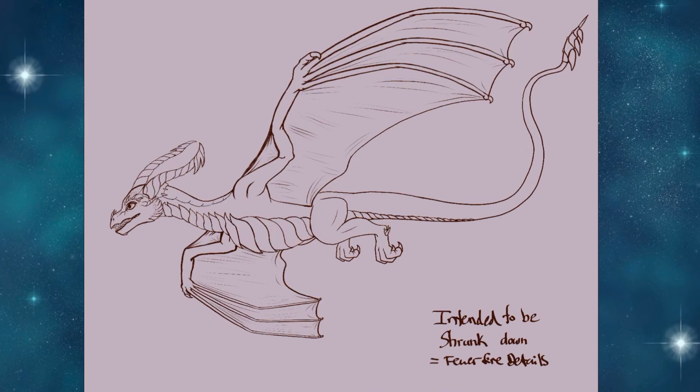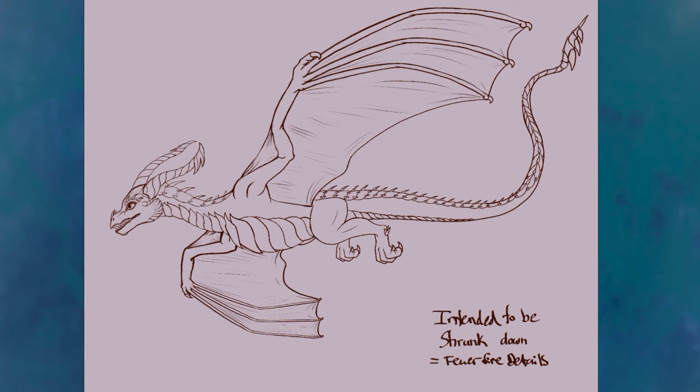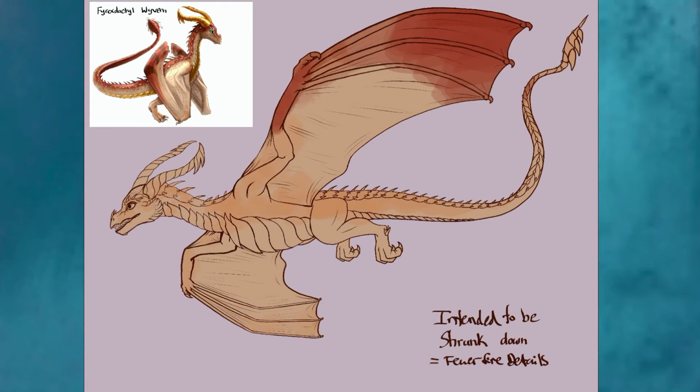I work on techniques for using layers so it's easier to erase other details in the background as I move forward with the completion of this. I make sure to have enough details but not too many.